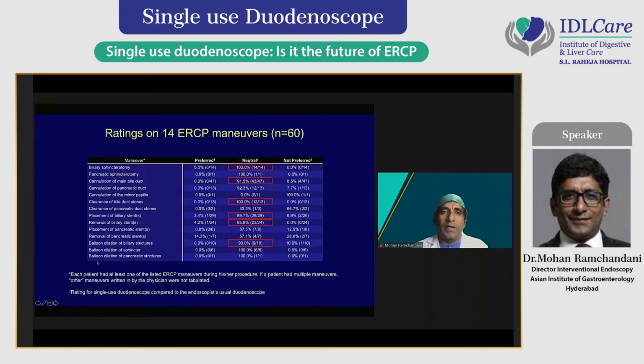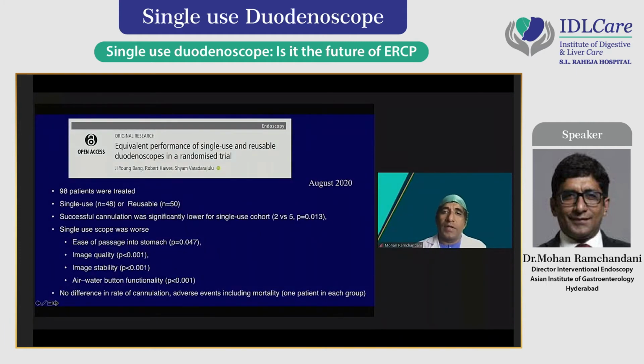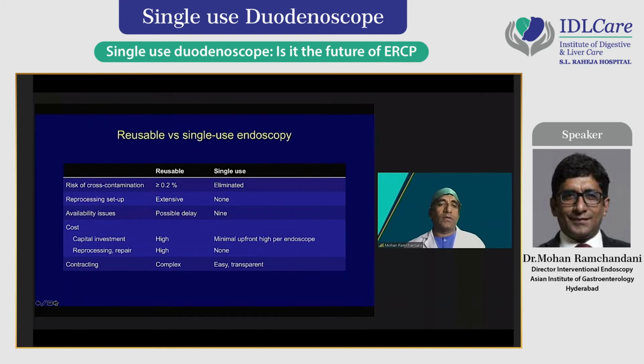So the usability is equal. Now the randomized controlled trial from the Shams group has also come, where they compared the conventional duodenoscope versus the single-use duodenoscope. The cannulation rates were equal, but the number of attempts made to cannulate the bile duct was much lower with the single-use cohort as compared to the conventional duodenoscope. However, there were some issues with image quality and image stability. These can be improved very easily. But the data and evidence in the form of randomized controlled trials are now available. They are very good, a good thing if you compare these to the risk of contamination.